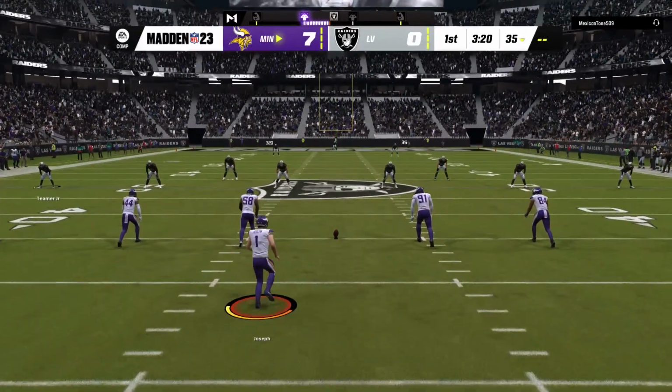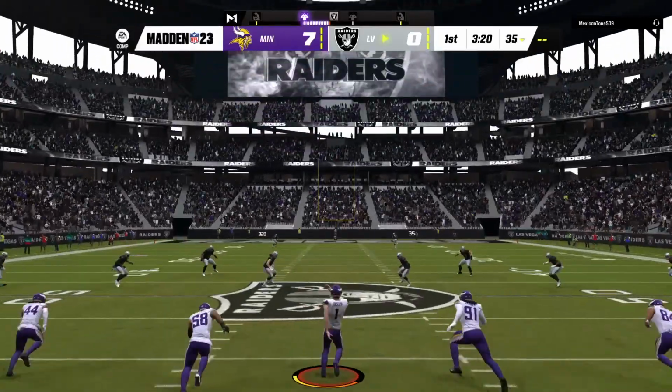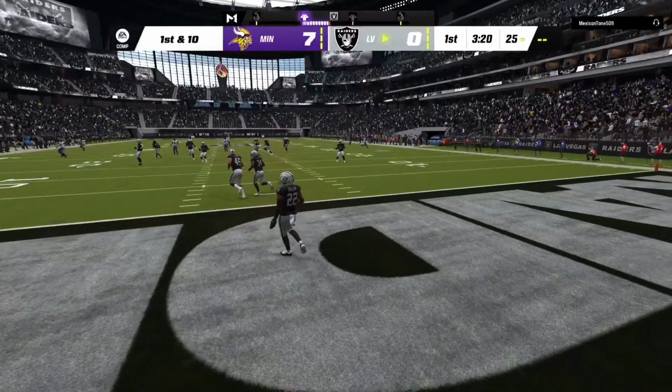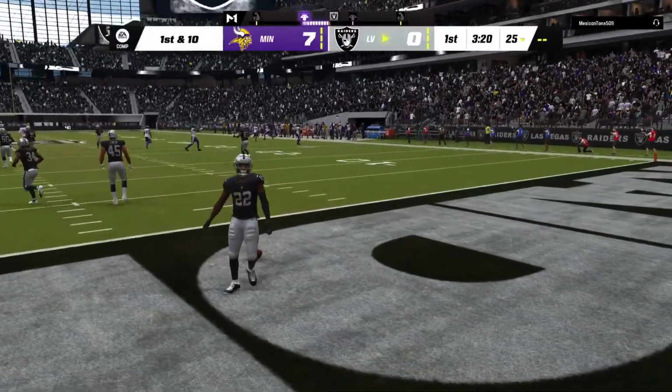Now Joseph tees it up to kick off following the touchdown. And a fair catch signaled for and taken successfully.